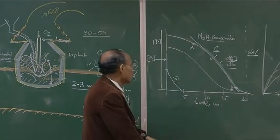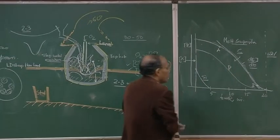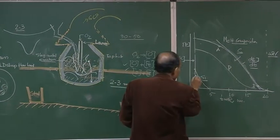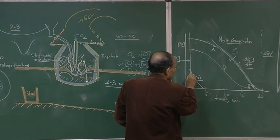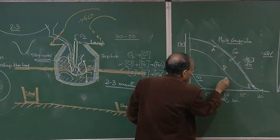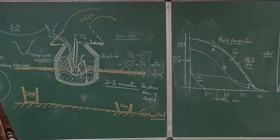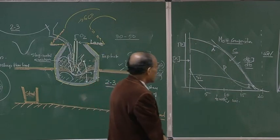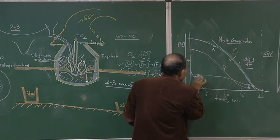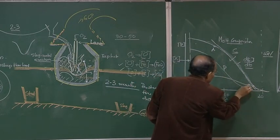Now on this we want to superimpose our last line. So phosphorus we have done, and the fourth element is manganese. Manganese elimination basically does not change much, and manganese oxidizes a little bit initially, so this curve will be something like this. If you start from 1.5 itself, it changes and then it drops down.